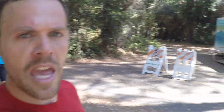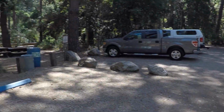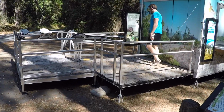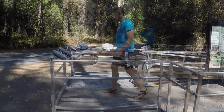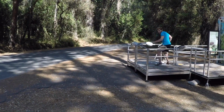So here we are, I've been running on the road. We're almost to the campground, which is just up to the right. Sean's checking out this nature center thing. Don't get a tick. Don't get a tick. Here, come over here, but don't use the ramp. Very impressive. Okay, so now we're running through the amphitheater.